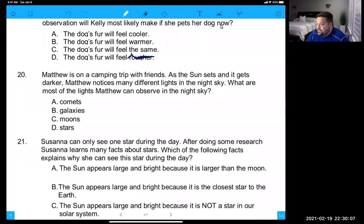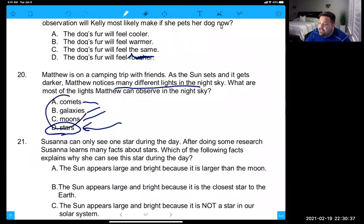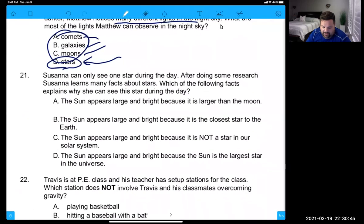So as it gets darker and he's noticing these lights, what are the lights he's seeing? I don't think it's the stars, right? Don't get crazy with this, comets and galaxies and moons, because all that stuff's up there. Remember, he's noticing many different lights. There's bajillions of stars. Comets aren't shooting through the sky that you can see very often. Galaxies are very, very far away. You don't see those. And we can basically see one moon. So don't let things you think you see in the sky, in your movies and video games and different kinds of things, confuse you. All right, pause and do number 21.